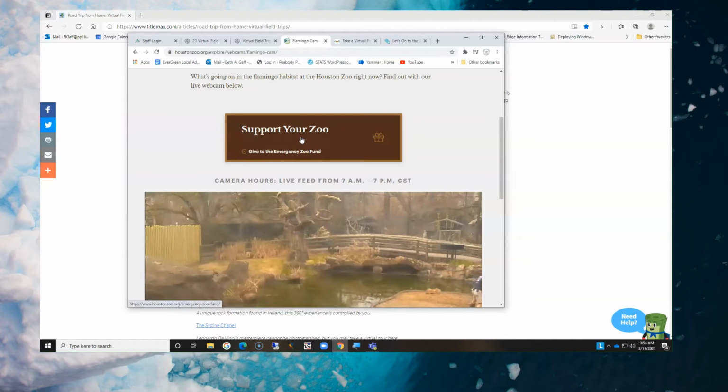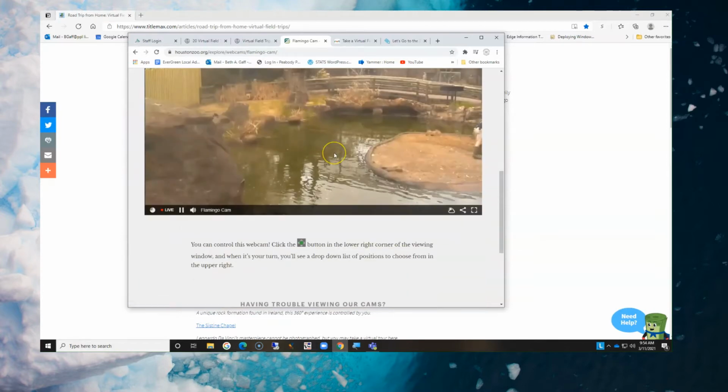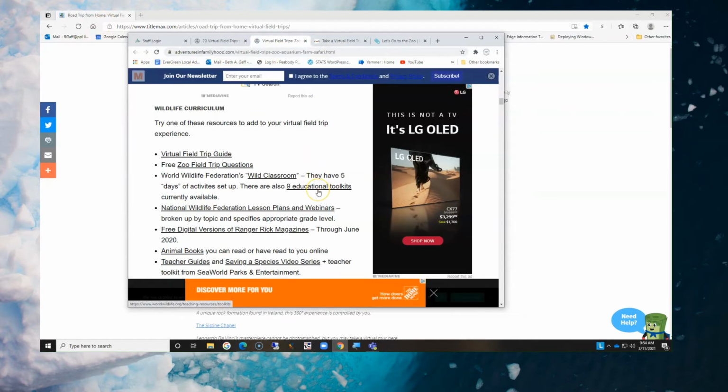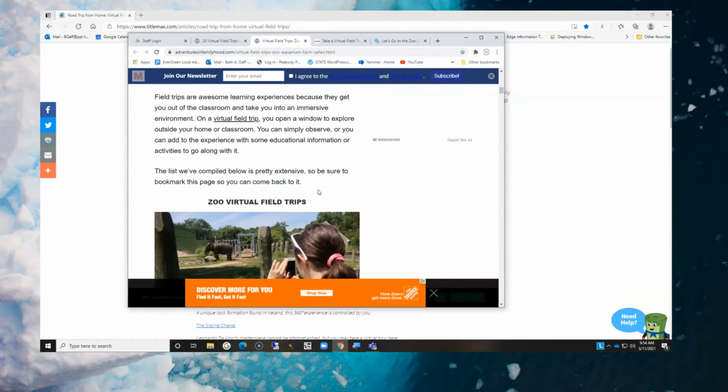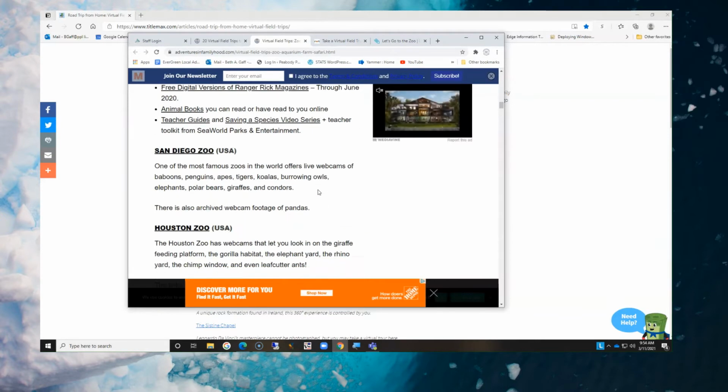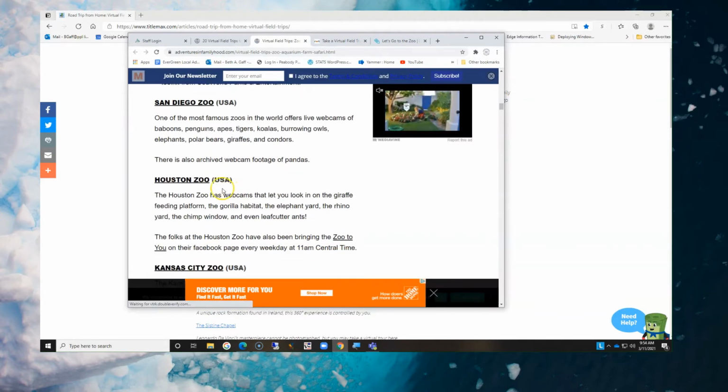So hopefully when you're taking a look at this and you're following along with me, you're doing it maybe at a later hour. And you would be able to see some of the stuff that's offered. So we're going to get out of that one. And that was the Houston Zoo.